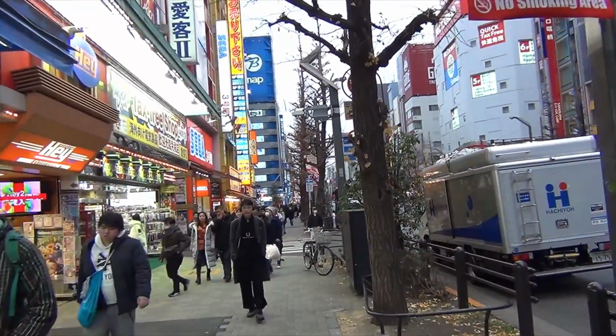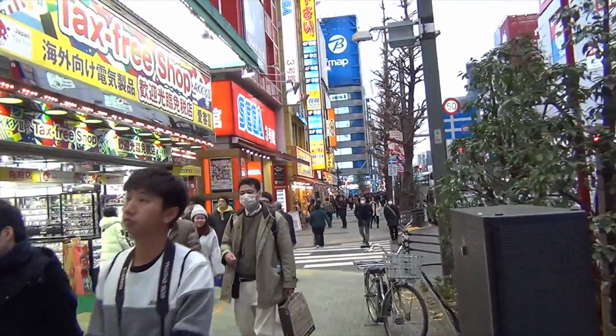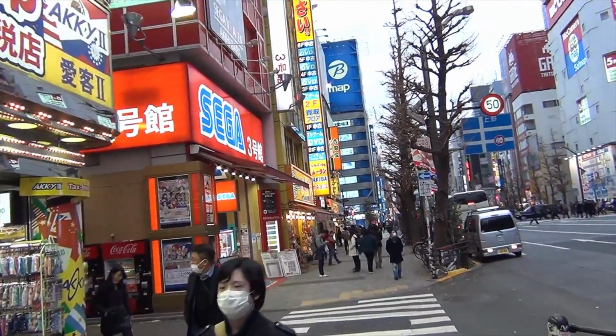And the first 3 floors are 100% UFO catchers. And then there's also, you know, racing games, plenty of Initial D. There's rhythm games and stuff like that too. So still a really cool arcade to hang out in.